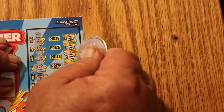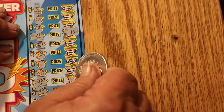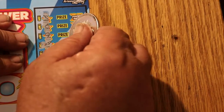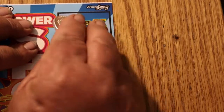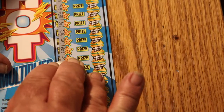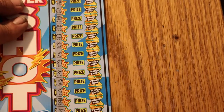Let's see what the power shot is here. We got one. Yep, one times. Okay, here we go. 5, 10, 15. All right, 15. That brings the total up to 55 back. Can we get a back-to-back now? And nothing on ticket 004.